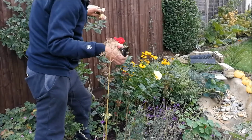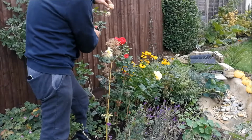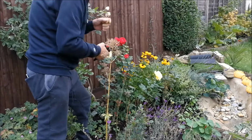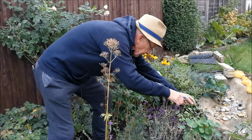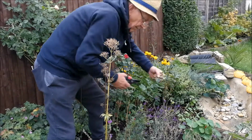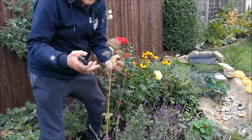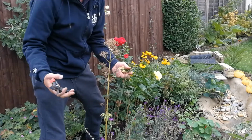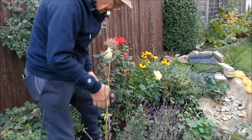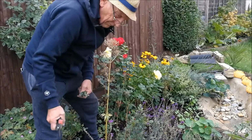Another area of the garden that constantly needs work is the rose border and the deadheading. Oh, scent, so heady, beautiful. The deadheading of the roses is very important. A lot of other plants like this, wonderful shapes of the seed head, I'm just leaving that. I love the architectural form of these plants. This is just about gone over, and I'll be trimming this down very, very shortly.